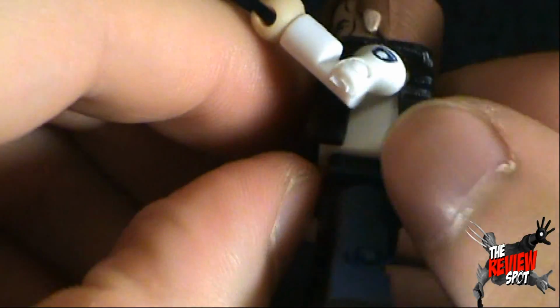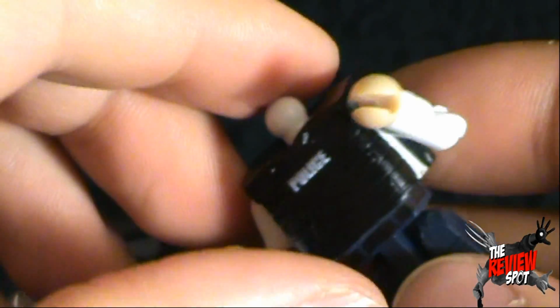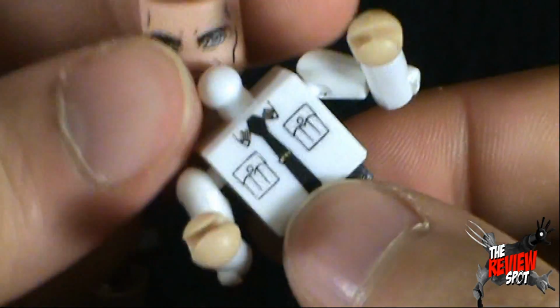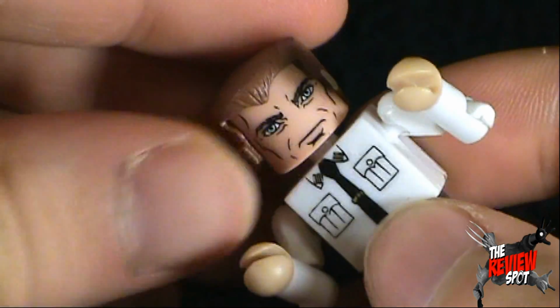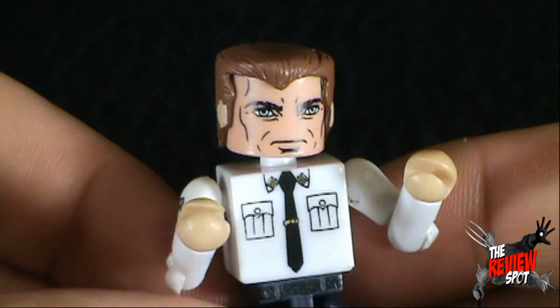He's got himself a SWAT jacket on, which he could take off. In fact, let's see if we can get the head off here for a second, just to show you guys. You take that SWAT jacket off, and he is actually wearing a shirt and tie underneath. So if you want to put the head back on, of course, give Dennis some hair, Captain Stacy, you can actually have him just wearing his shirt and tie.